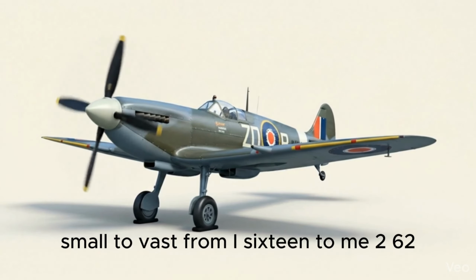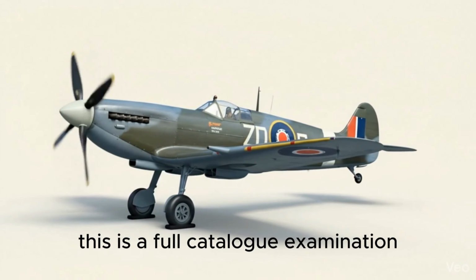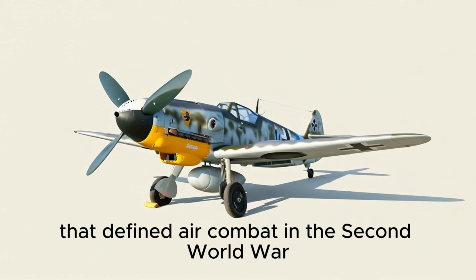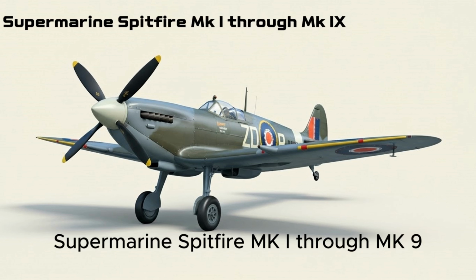From I-16 to Me-262, this is a full catalog examination of every major fighter aircraft that defined air combat in the Second World War, in complete operational and technical context. Supermarine Spitfire Mk-I through Mk-9.